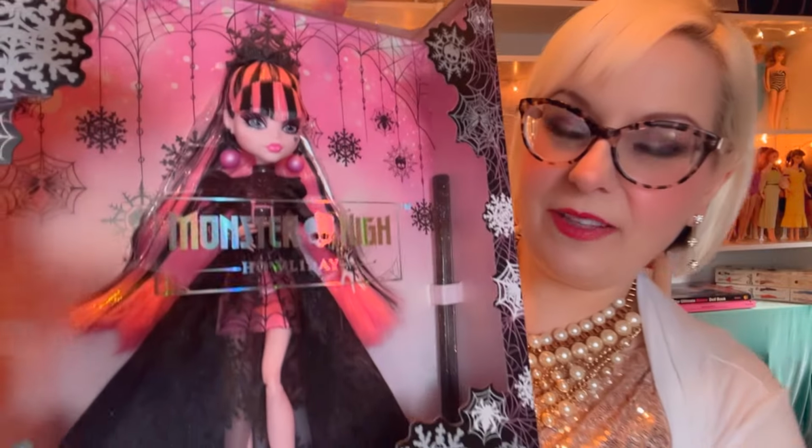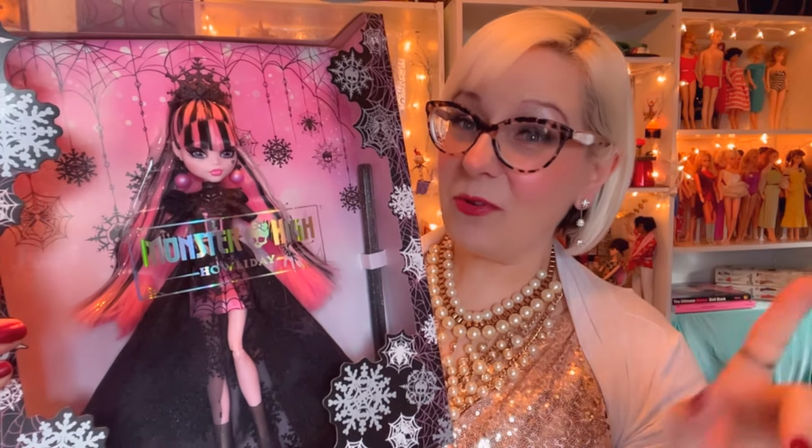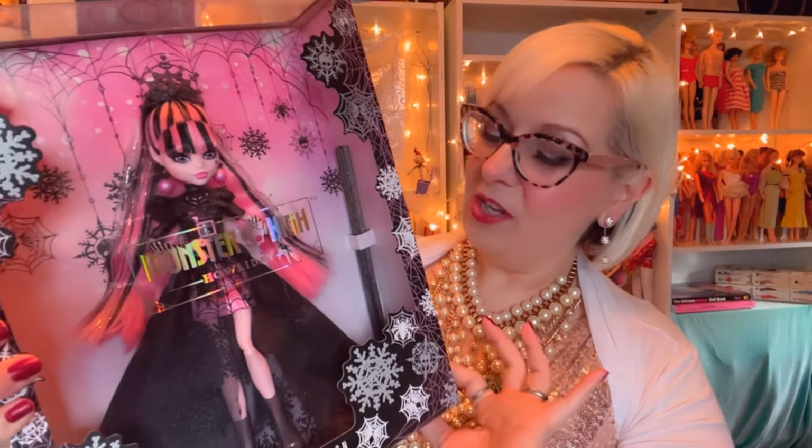Then we have the wonderful Monster High Howliday Draculaura. Look at how pretty. I actually got this over the summer and I was waiting till now to unbox her.